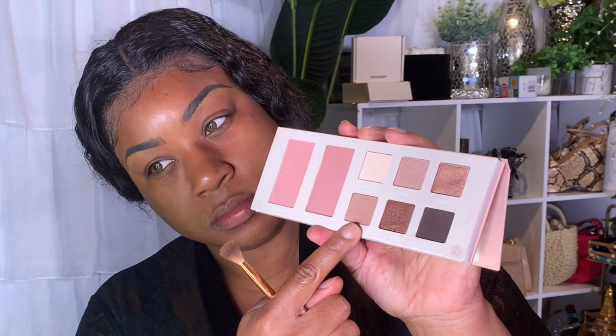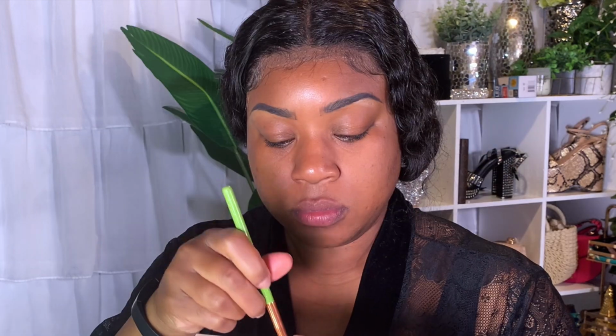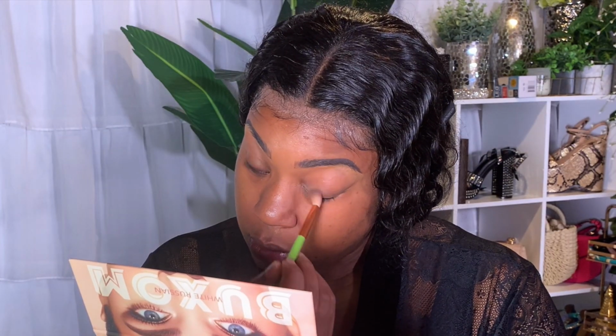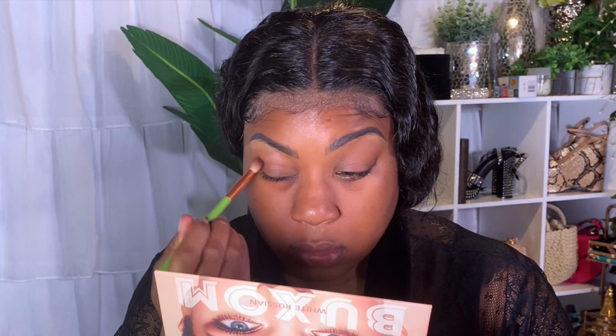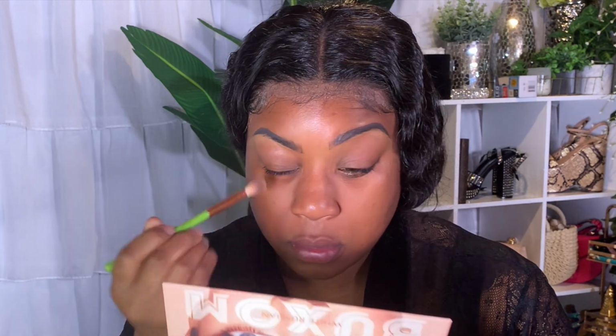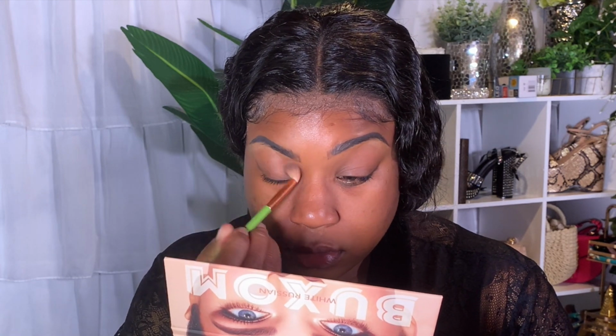I'm grabbing this light brown shade, and I'm going to sweep this all the way across my lid using a fluffy blending brush. And this is going to help set that primer into place, so that way I don't have any creases in my eyeshadow.